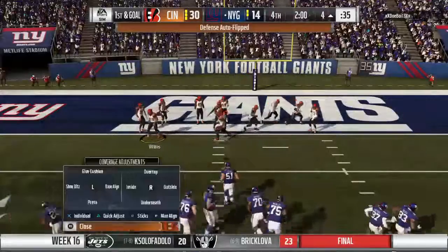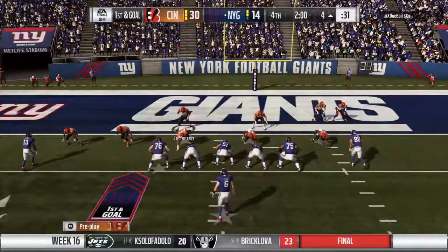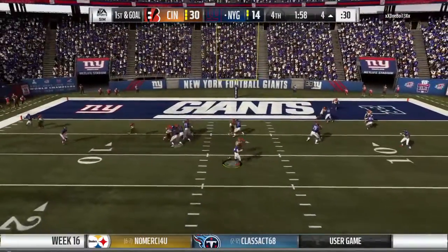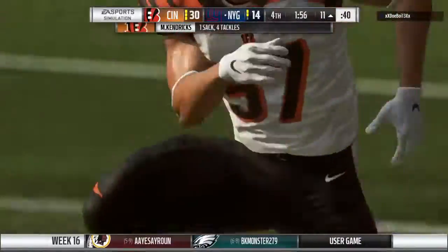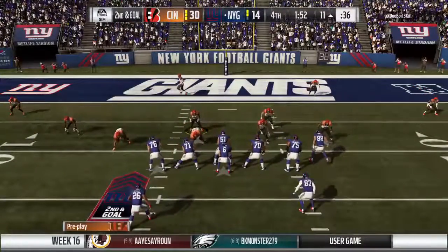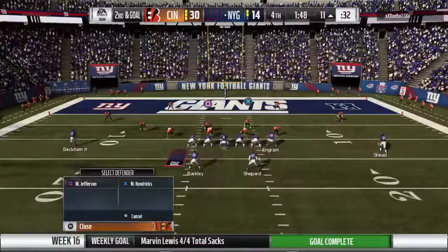Two big plays in succession. Not sure this D knows what hit him, but now they got to get ready. It's first and goal. They come out 5 wide, 3 of them to the right, and he's going to go down. Sacked back at the 13-yard line. Michael Kendricks coming on the blitz. He gets him for a loss of 7.